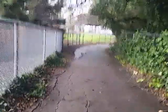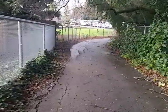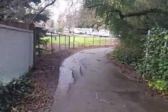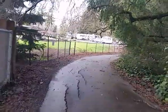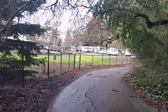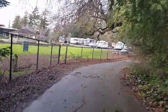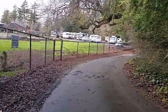A little further down, off to our left, we see the back parking lot of the Elks Club. And there are always many RVs in this parking lot. I guess it's a great place to park the RV while you're going wine tasting in Napa.